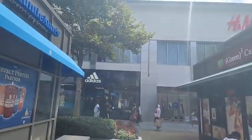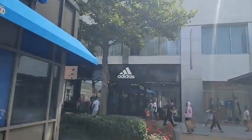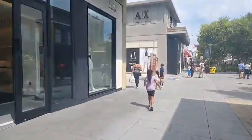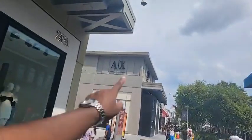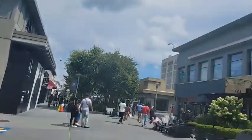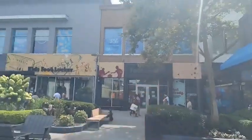Adidas. It's gonna be here. So Adidas, we're gonna come one day. Armani Exchange. We're gonna do that one day. They have their own store. On this side we have Foot Locker.